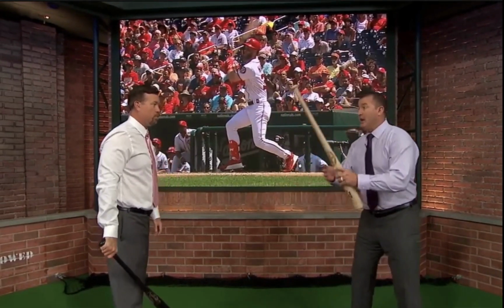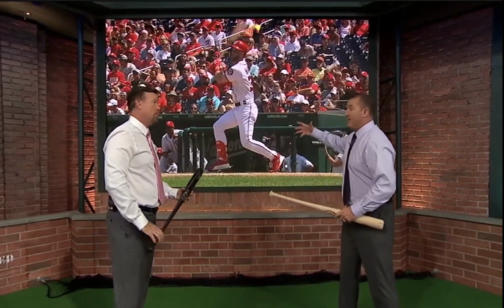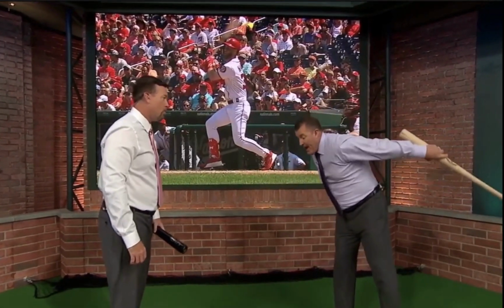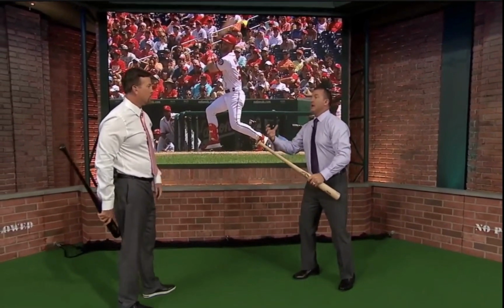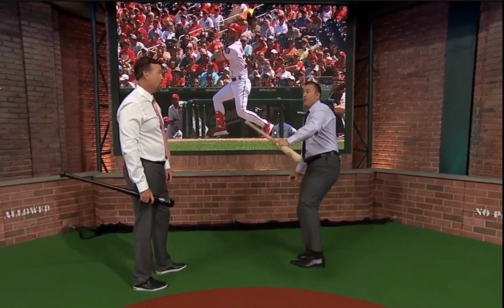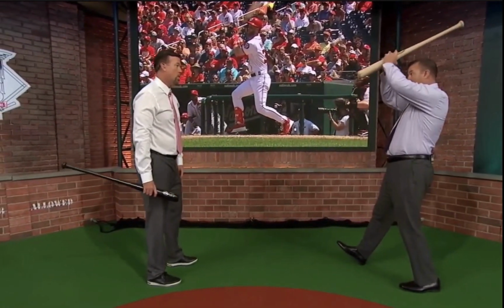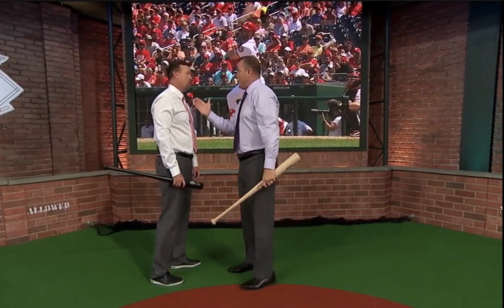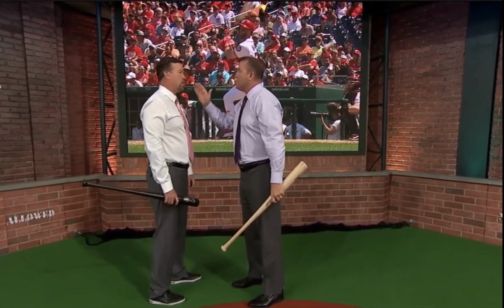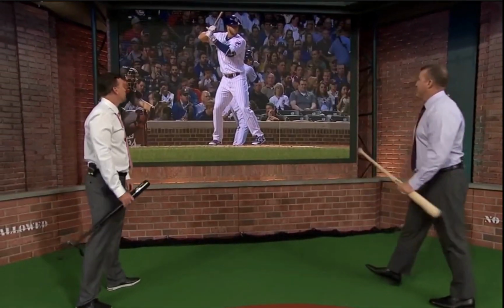So the old saying, when the pitcher moves, I'm going to move. So all this stuff that Bryce is doing, as the pitcher's going back, and sometimes we as hitters can get caught up into, I'm going to get ready from here. No, I'm going to get ready here as the pitcher's going back in his windup, but I'm going to do it slow. I'm going to de-accelerate my load to accelerate my swing. I like it.